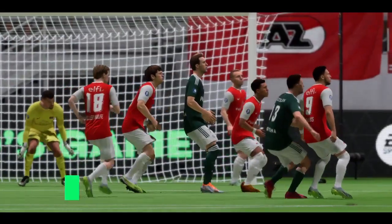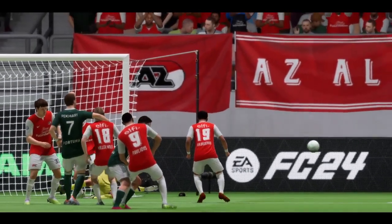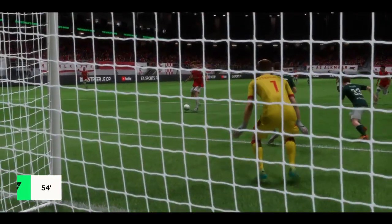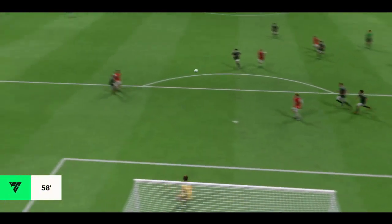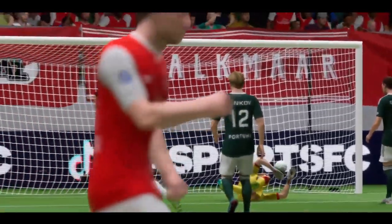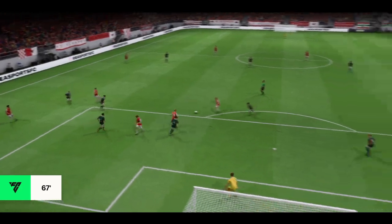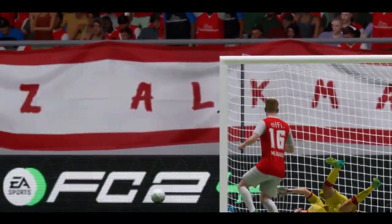It's put into the middle. And it's a pretty good save by the keeper. Now, can this be attacked? Oh, yes! Timing, technique, a terrific way to score. Oh, excellent work from the keeper to deny a promising-looking attack.